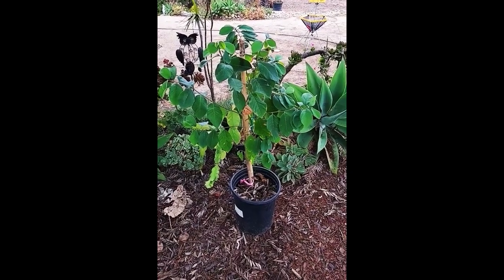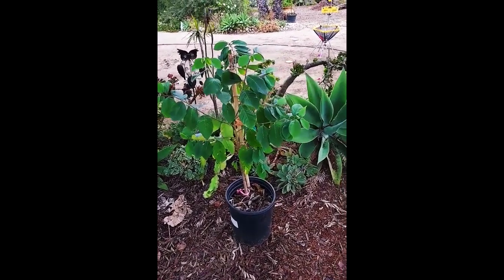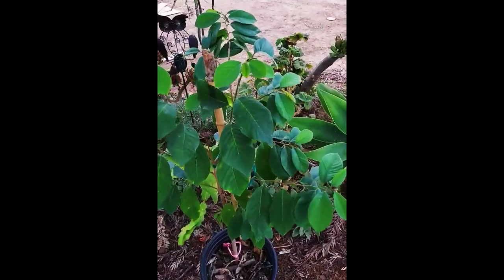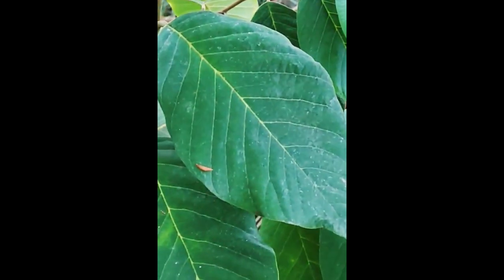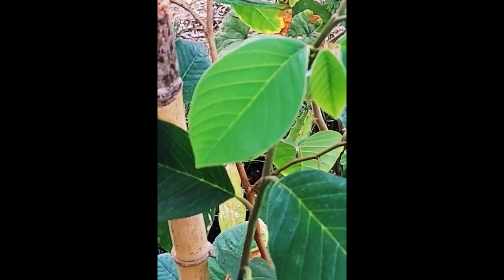What's up, plant lovers? Hey, check this one out. This is a cherimoya tree, and I grew it from seed. Actually, a seed I got from a cherimoya from the grocery store, so we'll see what happens. But the fruit is delicious. If you haven't tried one, it's really wonderful.